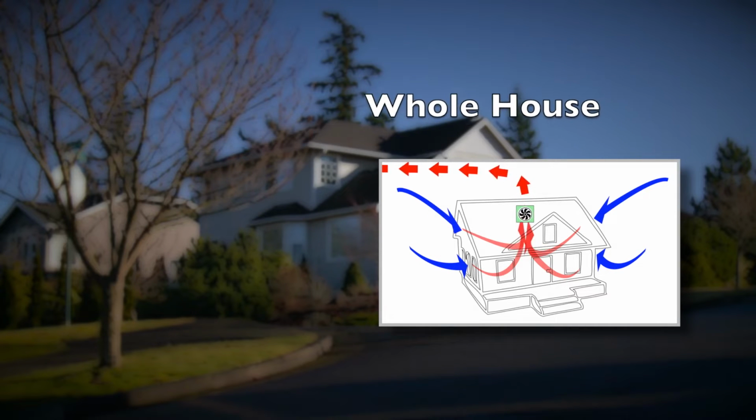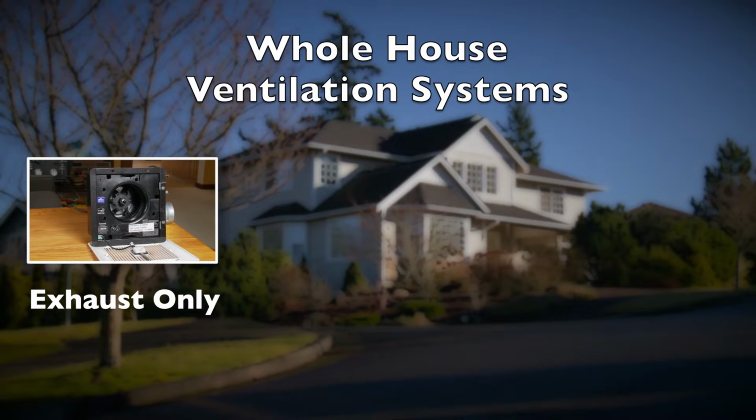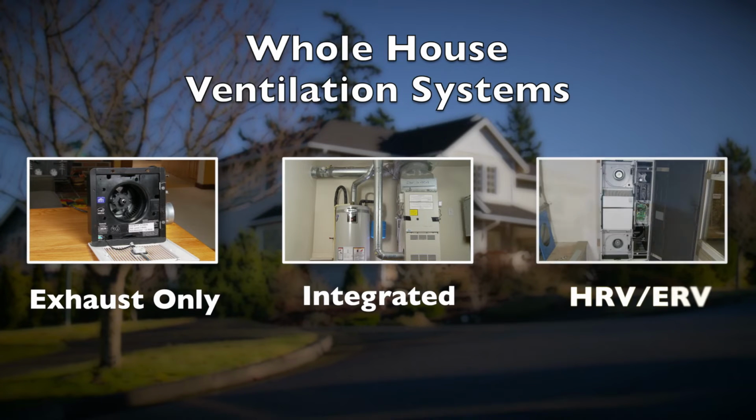There are three main types of whole house systems: exhaust-only systems, with or without fresh air inlet vents; integrated systems, where outside air is integrated or mixed directly into the home's forced air heating and cooling system; and heat and energy recovery systems known as HRV or ERV units. In the segments that follow, we'll cover the details of each system and provide information on their operation, installation, inspection, and implementation. You can watch the entire program or simply choose the segment or segments that relate to your situation.